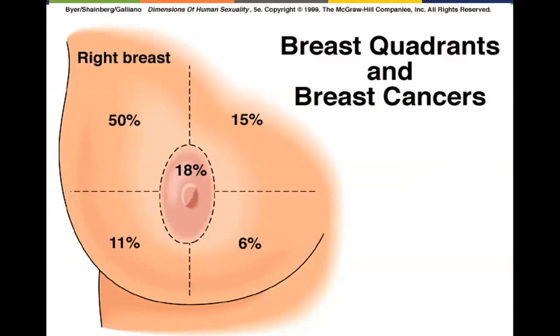Breast cancers, for some reason, half of them occur in the upper outside quadrant. We don't know why. 50% of them are going to show up on the area closest to the axillary lymph nodes. Now, does that mean that the cancer started somewhere else and migrated to the breast? What usually happens is it starts in the epithelial cells of the lactiferous duct, and then migrates to the axillary lymph nodes. So why is it the upper outside quadrant of the breast? We don't know.